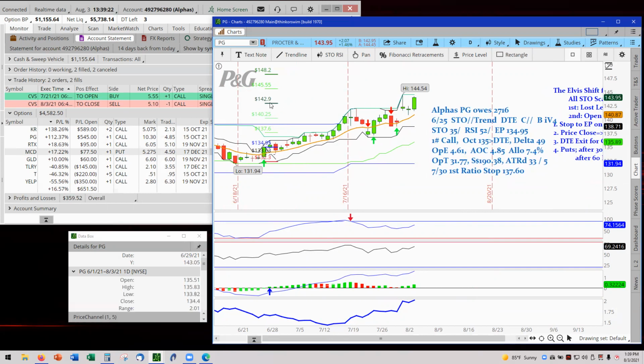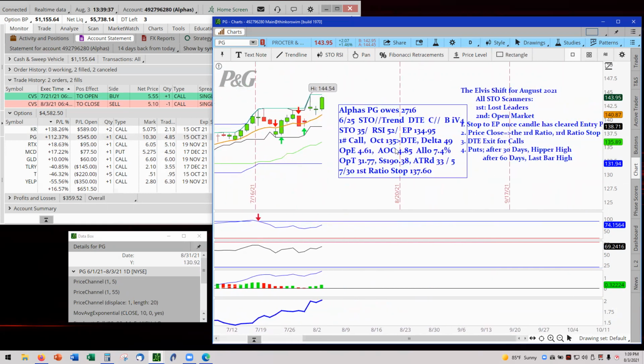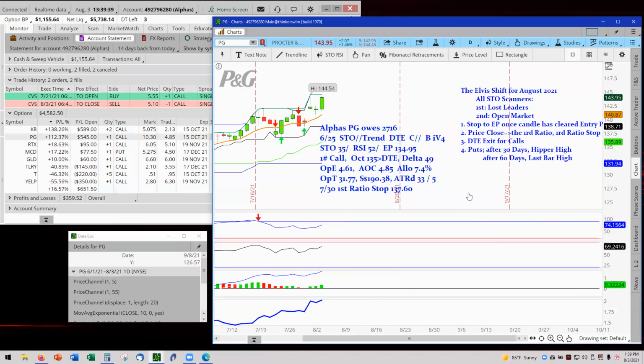So we're going to hold off on taking advantage of that third ratio and get the 5 or 6 ratio, as we saw earlier on KR. But we are at the first ratio, 137.60, and we are at 112%. And there's our Elvis shift rules for August. Quick review on them also.